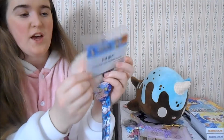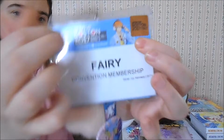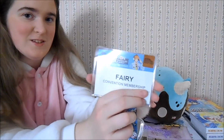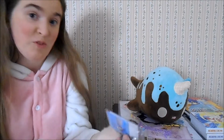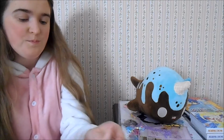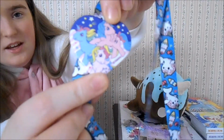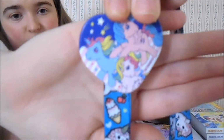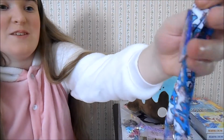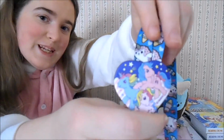Alright, so first off we have my badge, and the theme this year was retro, so it has little retro mascots on it. And the name I went with is Fairy, just because it's generic and I wouldn't regret it later. And I went the whole weekend. And then on my lanyard I got this My Little Pony pin, and it cost me like $7 and I shouldn't have bought it. But I love retro vintage My Little Ponies. I collect them, so I had to buy it.